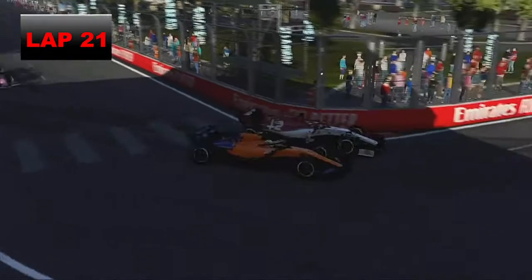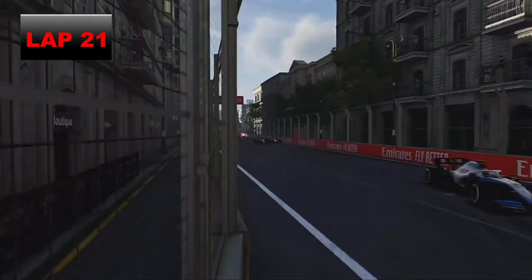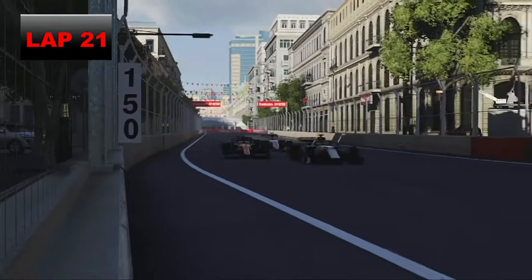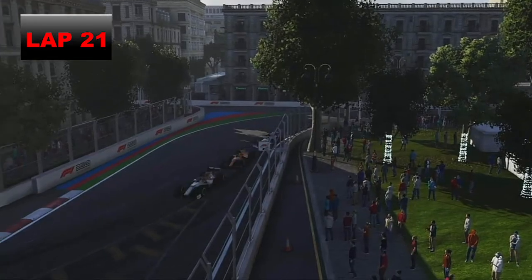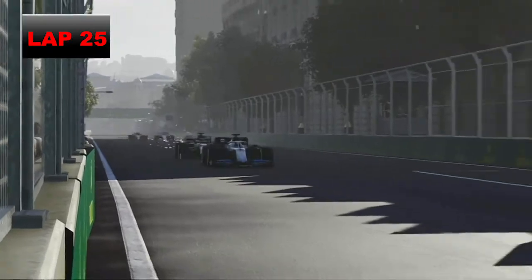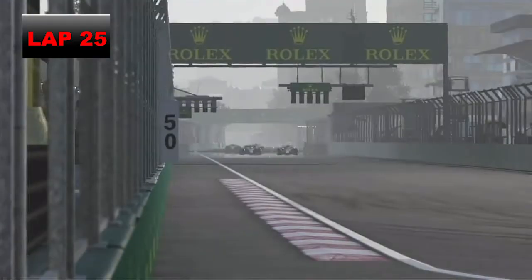This is a great little scrap back down the inside. Lando's still there on the outside, and now that goes back to the inside for Lando Norris. In the background, Lance Stroll's caught the back of it. We've pulled away a little bit, by about a second and a half, to this battle, as now it is Valtteri Bottas. He just about stays ahead.